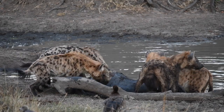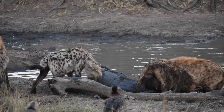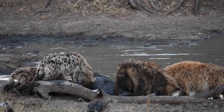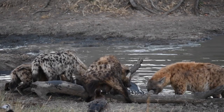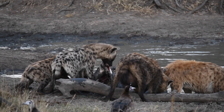I think the hyena's biggest challenge at the moment will be the crocodiles in the water here. You can still see they're a little bit wary. There's obviously the threat of lions and hyenas that could also pose a problem for them. But their biggest challenge right now, I think, is to get this carcass out the water. You can especially see with the youngsters, they're very keen to get this carcass out. They don't trust the crocodiles.